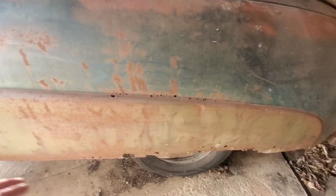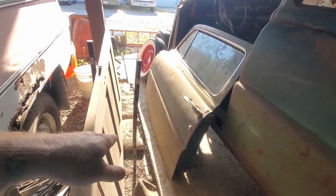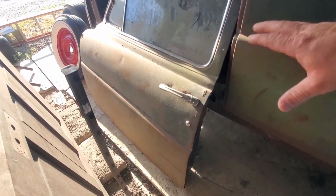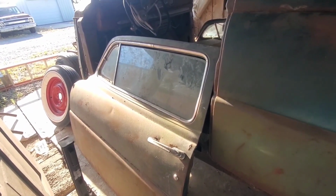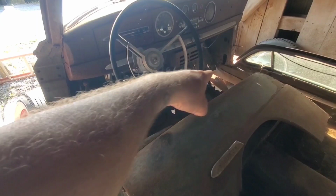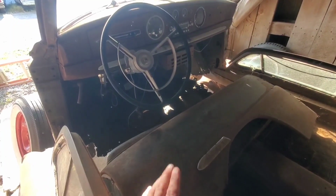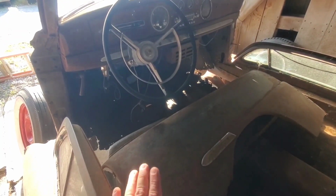It's not horrible. The actual doors, the door outer skins, they're going to need some work. This isn't too bad. Down here at the bottom though, that's going to have to be done. We don't have new doors, so that's something we're going to have to get done. We've got to get some hinges, get the doors attached. Floor pans, those are going to have to be redone. Passenger side, I don't know if we're going to fabricate something, or there's a couple places out there that sell them, so we might just do that.